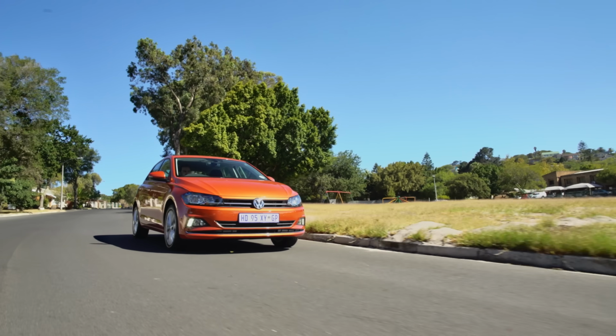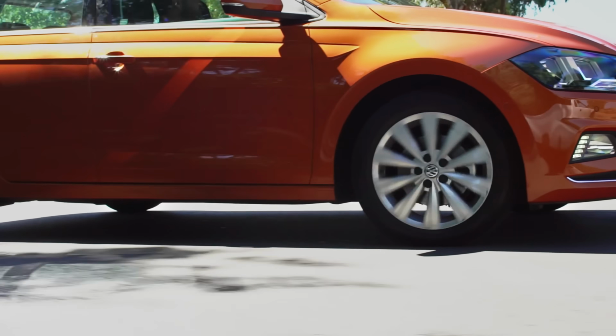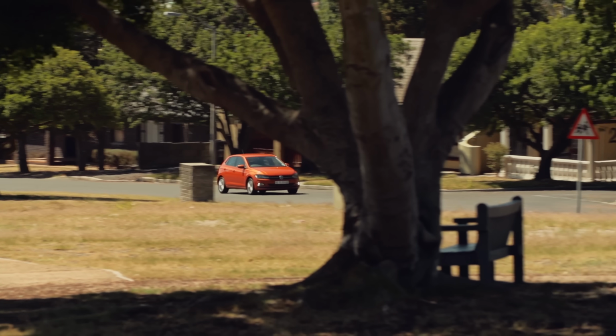Which brings me neatly to the new Polo's price tag. The entry-level Trendline hatch will set you back 235,000 Rand. But to be honest, that's not the variant you want. It'll be very basic, and at that price you might as well just buy the Vivo. So you can opt, as many people do, for the Comfortline, but the auto there is 280,000 Rand, which is very close to this, the top of the range Highline, which costs 302,000 Rand for the auto.